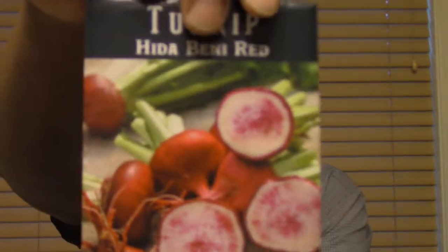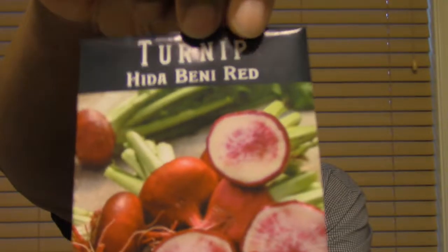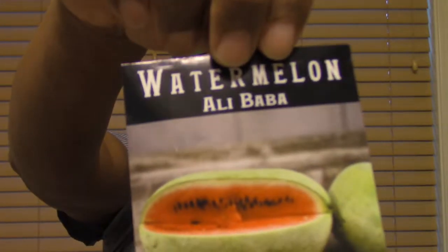And something else we're going to try to do more of is turnips. We got a Hida Benny Red. I believe it's an Asian turnip we're going to be trying. And we got an Alibaba watermelon, which will be new for us. And if anybody's grown this and you want to tell us your experience with them, we would love to hear that down below in the comments.